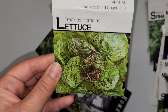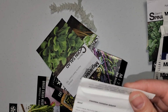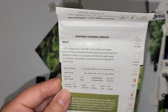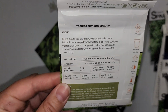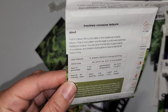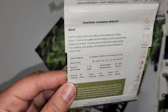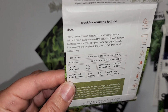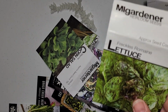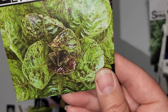Freckles romaine lettuce. I tried to grow this last year, and I did not have any luck. I don't think it was the seeds so much as the soil. I had issues with other plants that I tried to grow. Fast to mature, this is a fun take on the traditional romaine lettuce. It has a cool pattern and the taste is a bit more bold than traditional romaine. You can grow it to full size or pack seeds in a container and simply cut and grow to have a harvest all season long. I'm probably going to grow a lot of greens in my green stock. But yeah, doesn't this just look cool?